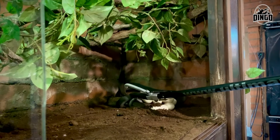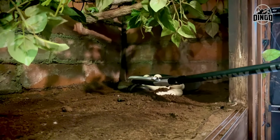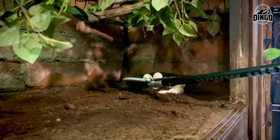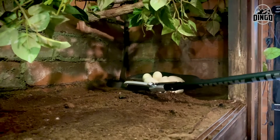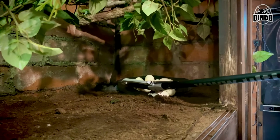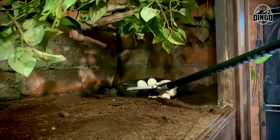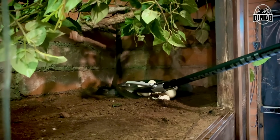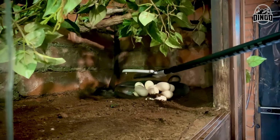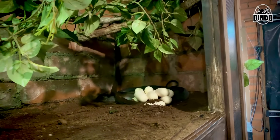There we go. And some of you might be saying, oh, it's so cruel taking a mom off her nest. It's actually not. They've got no real maternal instinct after they've laid, especially with black mambas. So they'll move off actually and get away from these eggs. But it's really important to ensure that they hatch, that we get them into an area where the temperature's 100% perfect. Okay, there's the tail there a bit. Let me just try. I'll use a hook stick here.